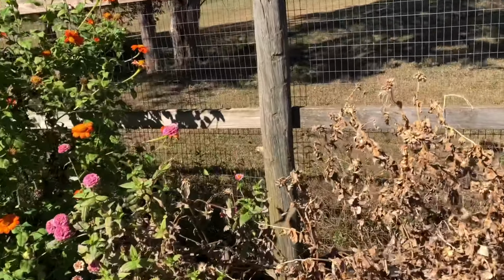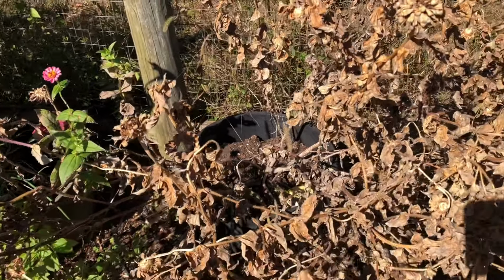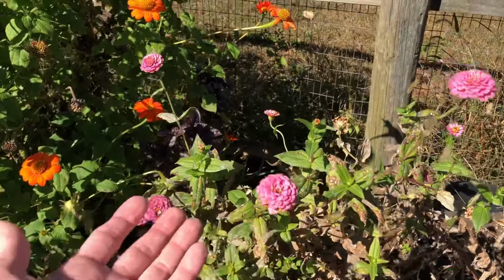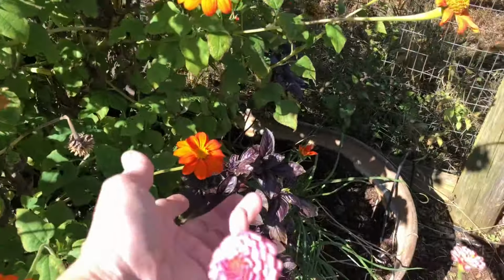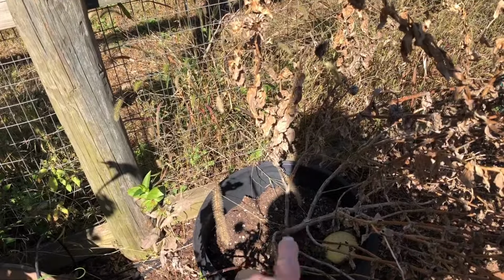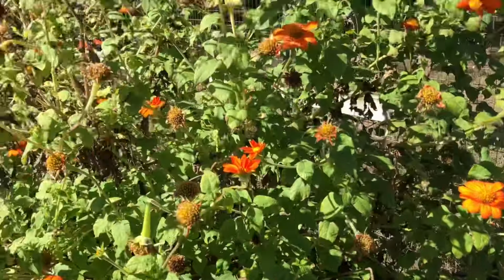And now, look at the containers. They have incorporated containers. These are zinnias, gone to seed, of course. Here's some that are not gone to seed. This is basil back here in a container. But I have a lot of success using these black tubs. That is how I grow my herbs.